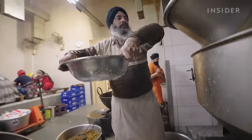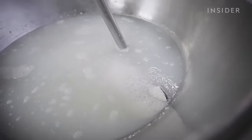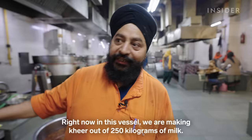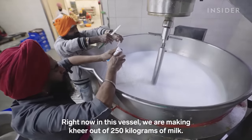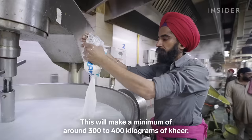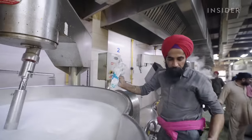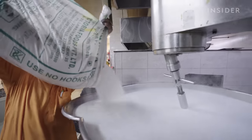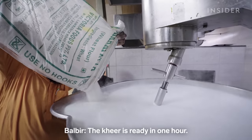25 kilograms of the washed rice is then scooped into a massive pot of water and mixed by a mechanical arm. Ek kadhai mein hamari 250 kilo doodh ki kheer ban rahi hai is time. Jo ki kam se kam jo quantity hai uski 300-400 kilo ho jati hai. Once the pot has been filled with milk and it starts to boil, they pour in a large bag of wheat flour. Jo complete ek ghante mein taiyar ho jati hai hamari cheez.